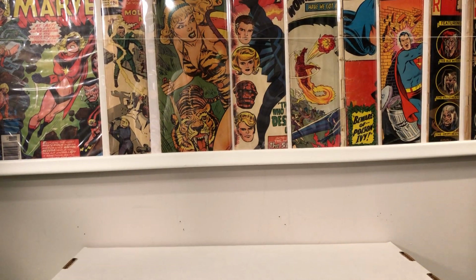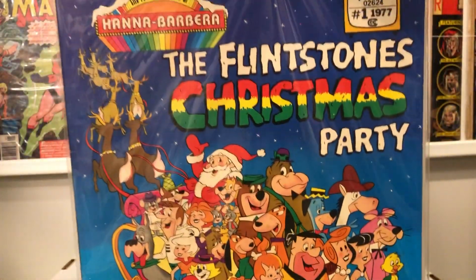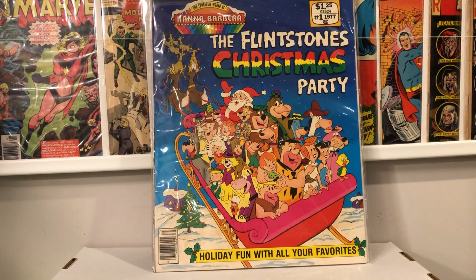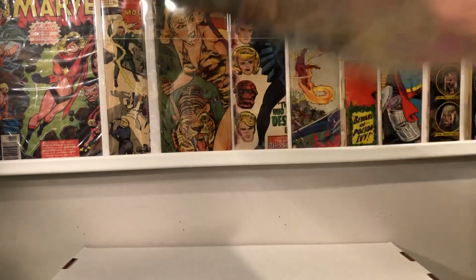Also picked this up from that shop. He wanted 25 for this. I got him to take 20. It's the first time I've ever seen this treasury. Mike, I don't know if you've ever seen this before, VinCrew. I know you're big on the treasuries. The Flintstones Christmas Party. This just screamed nostalgia to me, and I had never seen it before. So that was a must-have, and it was in pretty good condition. And luckily, I had a bag that it would fit in, and I made my own custom board for it.